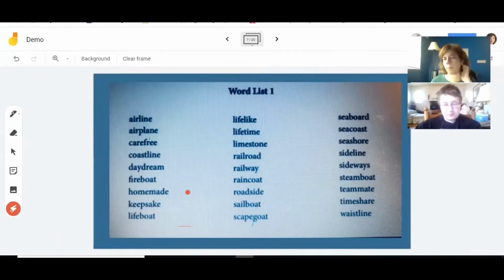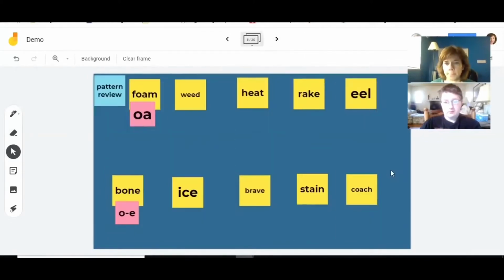Do you remember we did keepsake? Do you remember what a keepsake is? That's kind of a tricky one. Keepsake is like a souvenir. Like maybe you go on a trip to the ocean and you take a seashell home because you want to remember the ocean. That would be like a keepsake.